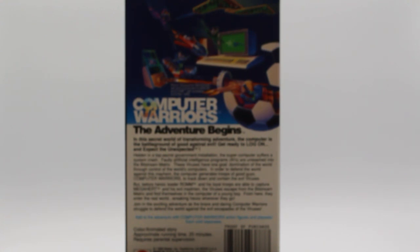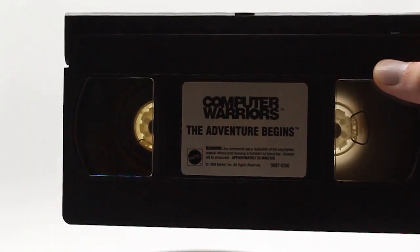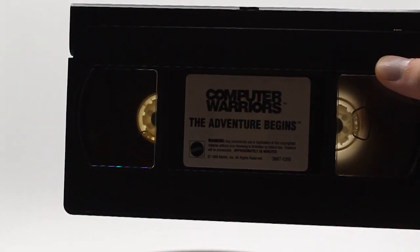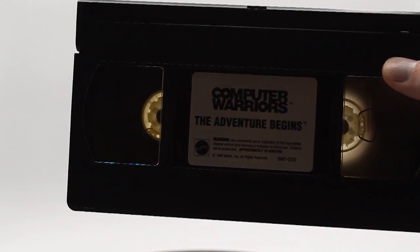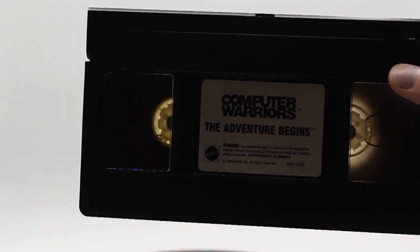Add to the adventure with Computer Warriors action figures and playsets, each sold separately. And of course, we've got the barcode and the Mattel logo and the copyright information. And then, of course, it's got the information about the VHS itself with the color, animated story, approximate running time, 20 minutes, and says requires parental supervision. The tape itself is the usual black VHS tape with the front sticker showing the Computer Warriors, The Adventure Begins logos, the Mattel logo, and, of course, the warning and copyright information.